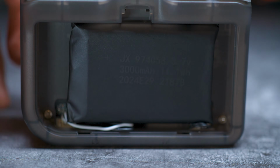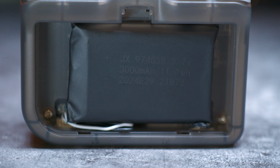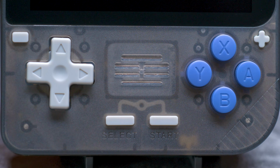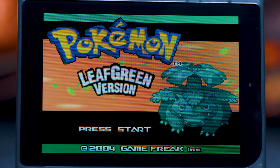When opened up, it reveals a 3000 milliamp hour battery, which is okay, but they have so much other space in here. I don't know what they were going to put in here, but they could have put more battery, which would have been nice. Covering up this hidey hole, we have a speaker on the front that is plenty loud. And finally, we have a 3.5-inch IPS 480 by 320 screen.